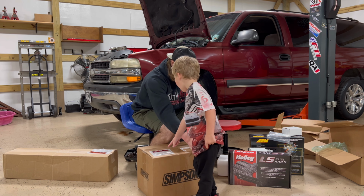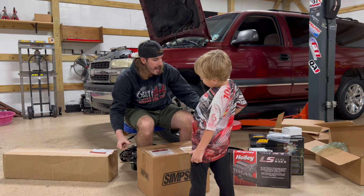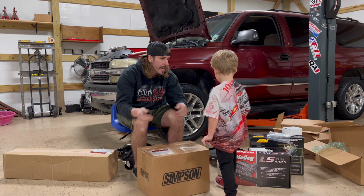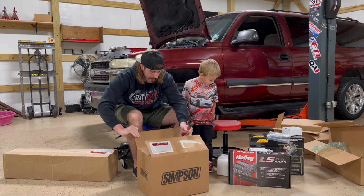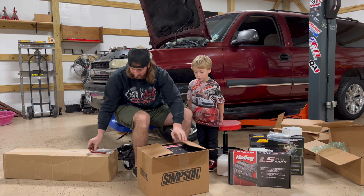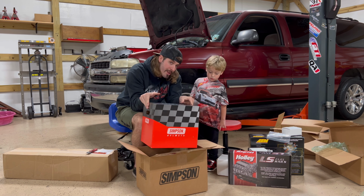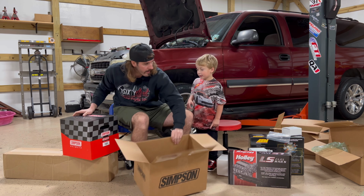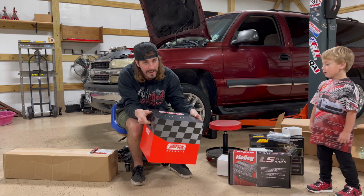Dad, is this box for Dawson? I don't know. Let's open. Stand behind Dada. You're blocking the camera, Shooty. What is this? It says Simpson on the box, so I'm assuming it's safety equipment. All I can tell y'all is it says Simpson and it's lightweight.